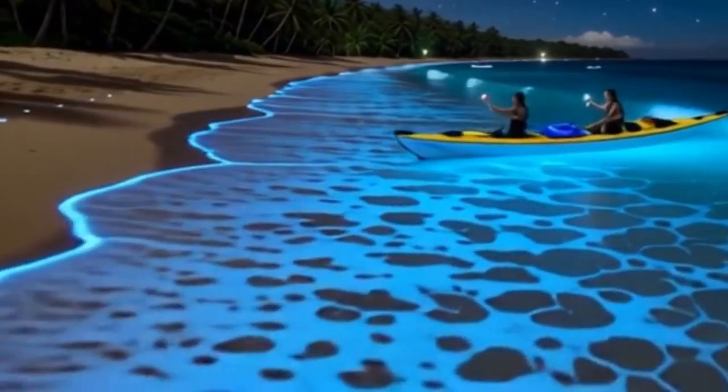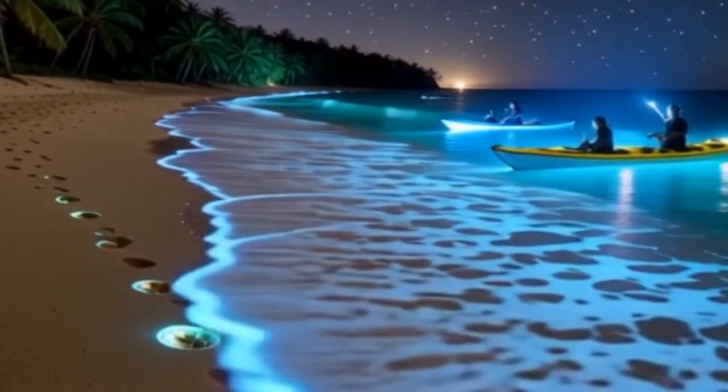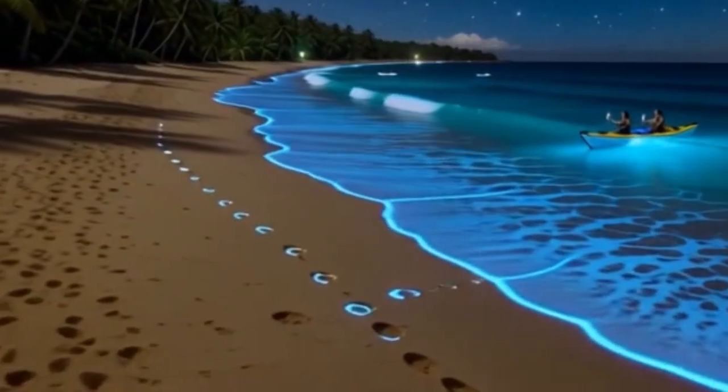So take your time, step gently into the glowing waves, and let Isla Holbox reveal its magical nocturnal beauty. One of Mexico's most enchanting secrets.